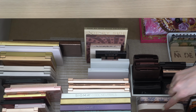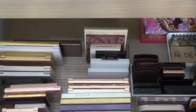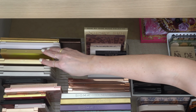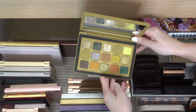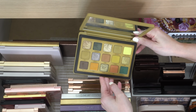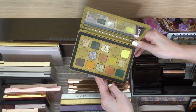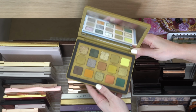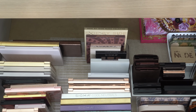All right, let's pick a palette now. I don't even know if I'm gonna use a palette or not. Ooh, or you know what we could do? Should we do this? I kind of want to pull this palette out, the Yucca palette. I don't really know what look I would do with this, but I kind of want to pull this out again. I think we will. So we're gonna go with Yucca from Natasha Denona.